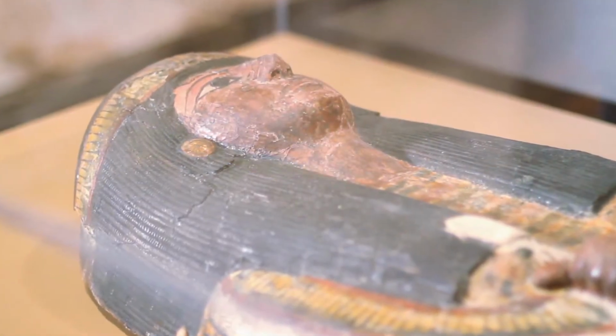And this really got them to thinking, well, what could have happened? Why would there be two names? And then they noticed stylistically that the face on the coffin lid was done in a style that was popular 200 years after they thought the coffin dated from. So this seemed to be very, very strange. How do you explain this anomaly, this idea that there are two names on a coffin?